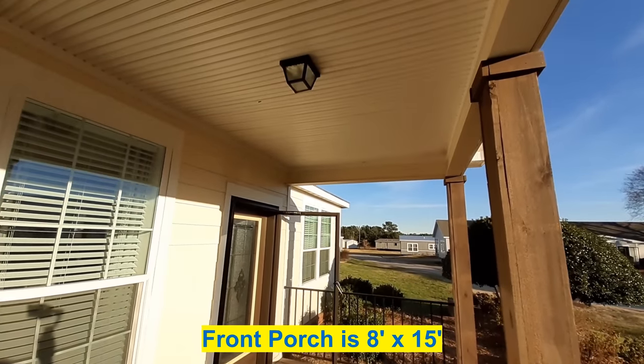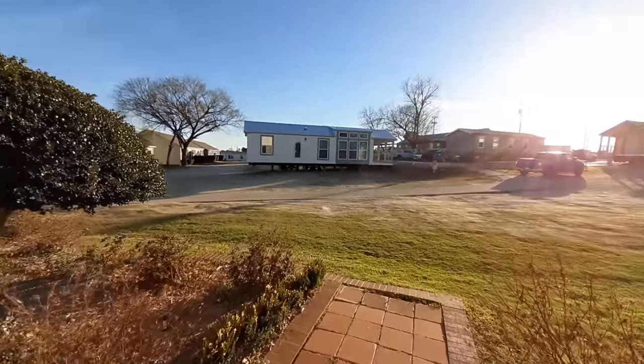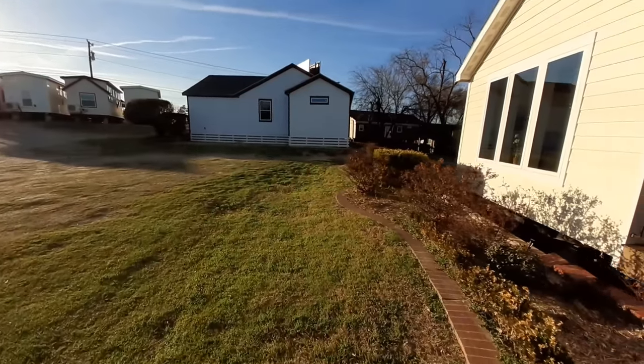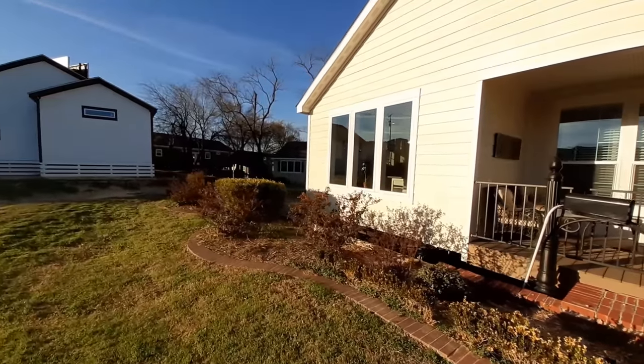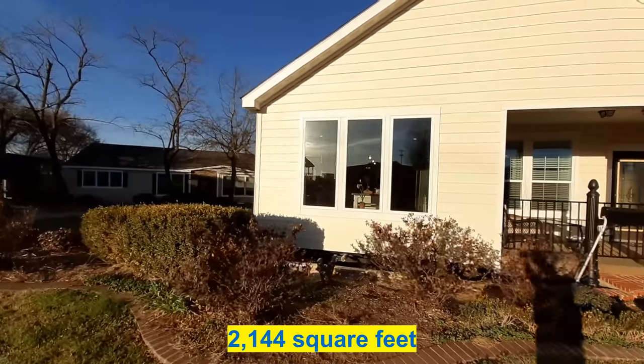Got our overhead light there. I got the Scarlett. It is a 3-bedroom, 2-bath, triple wide. Not sure the square footage right offhand.